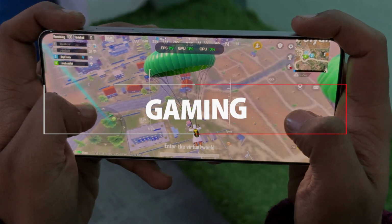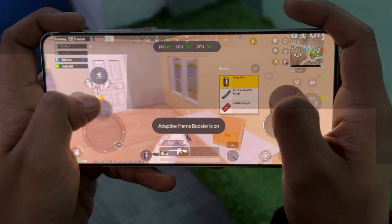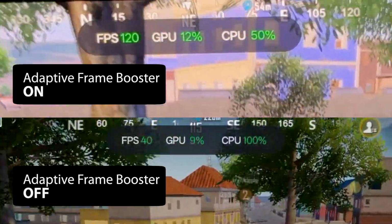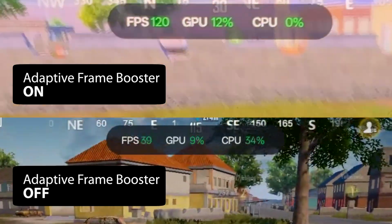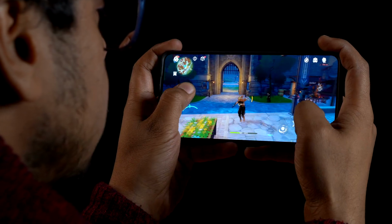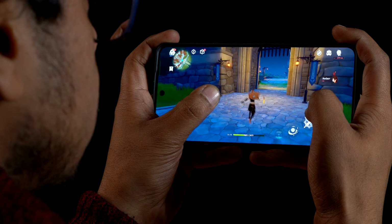Let's talk gaming. The 13R supports 120 FPS in BGMI without quality compromises. I've recorded some gameplay footage to show you the difference. I played a couple of rounds of COD Mobile, BGMI and Genshin Impact, but I did not notice any frame drops, and with features like frame rate interpolation and touch optimization, the gaming experience on the 13R remains as immersive as ever.